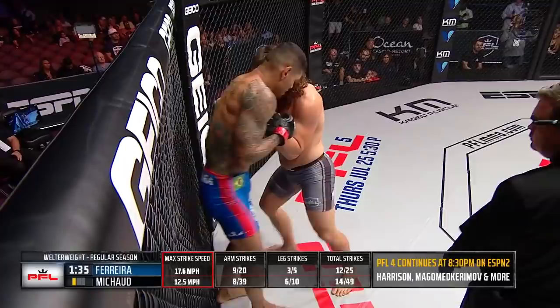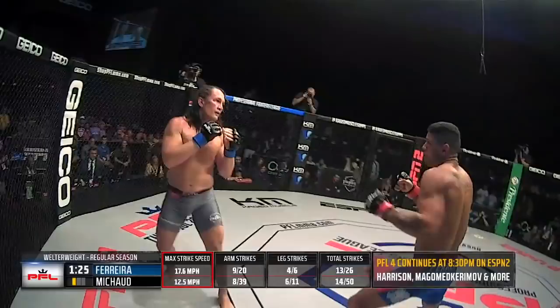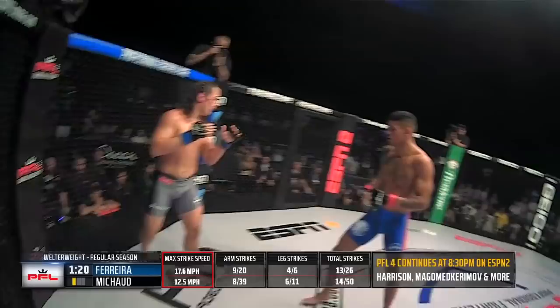There's our ref cam here. Keith Peterson close to the action. Michaud, the American in the silver trunks. Ferreira, the Brazilian in the blue. I like that little escape off of the fence that Handesson just used.